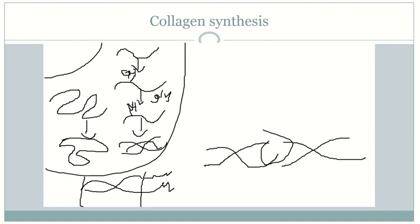So now I'm going to talk about collagen synthesis. So this is the rough endoplasmic reticulum. Let's draw some ribosomes in there. They say no two ribosomes are the same.